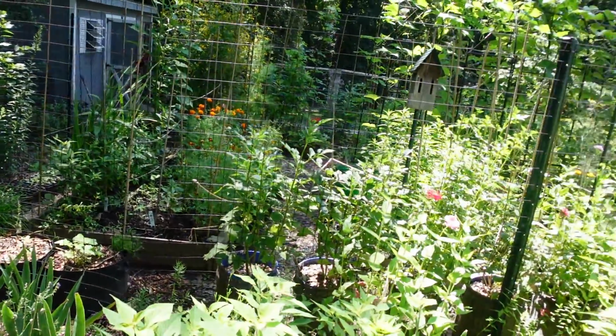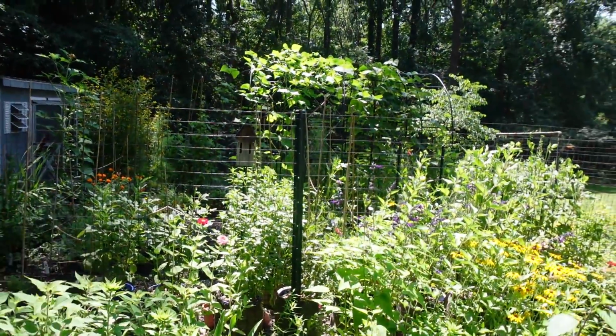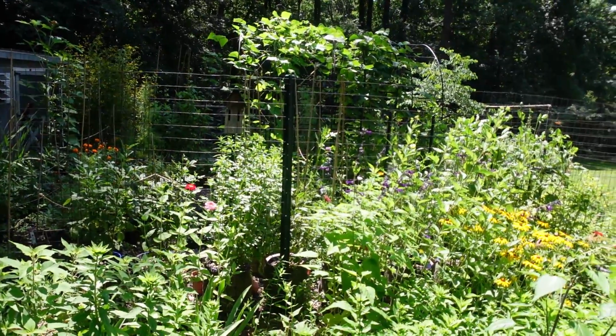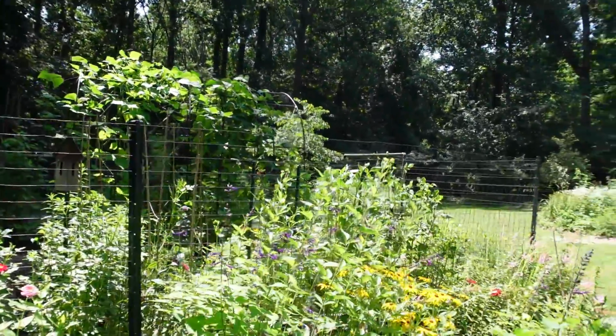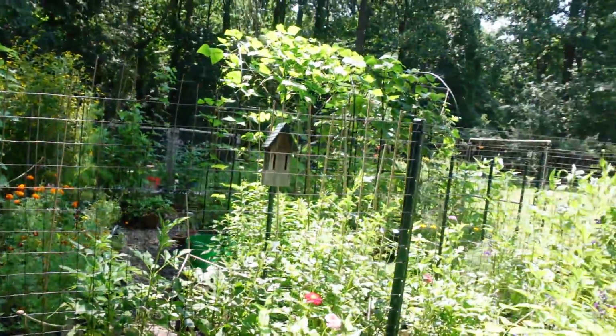Next up are fences. Here is my cutting garden, and I have this fenced. It's about a 5-foot fence. The deer don't get in here because there's always a lot of things growing in there, and they don't like to jump in if they see a lot of things that might hurt them, like the raised beds or all my bamboo canes or my trellises.